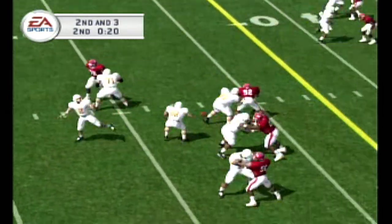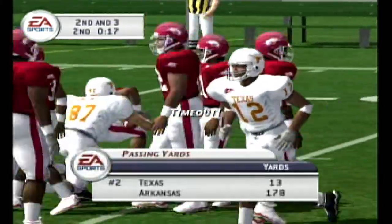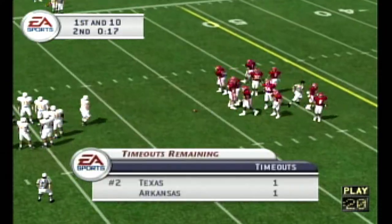Texas comes out with 5 receivers. Complete. Number 85 with a takedown at the 39-yard line. The Longhorns call for a timeout. And now they've only got one remaining. First and 10. Ball on the 39-yard line.